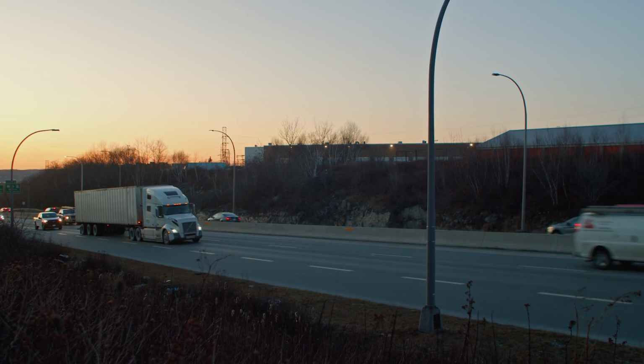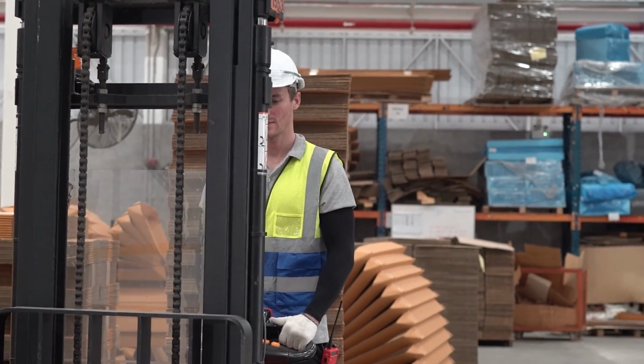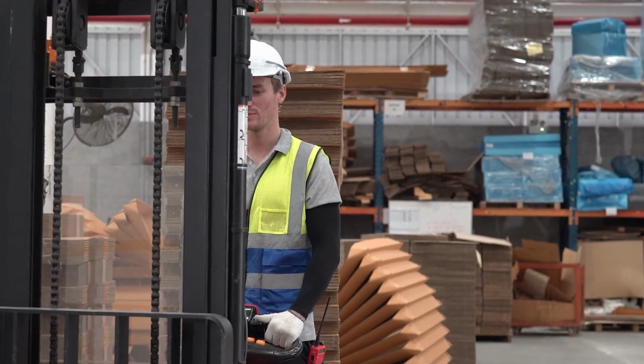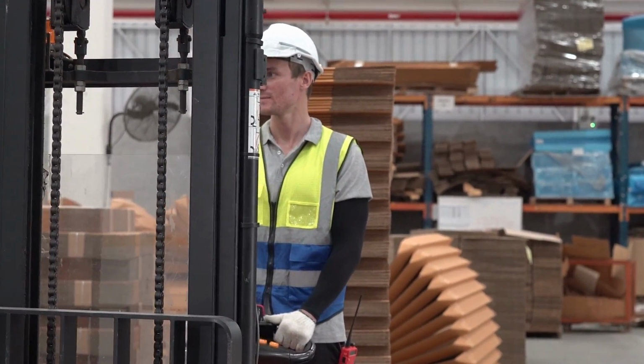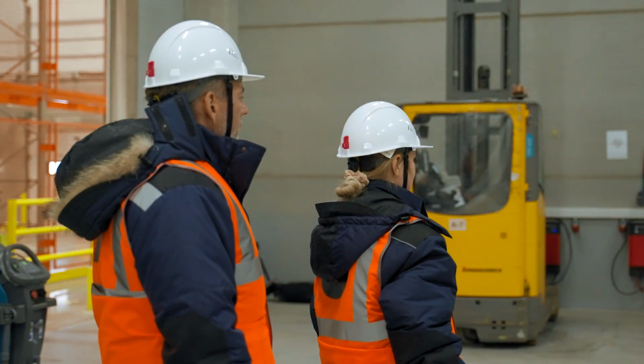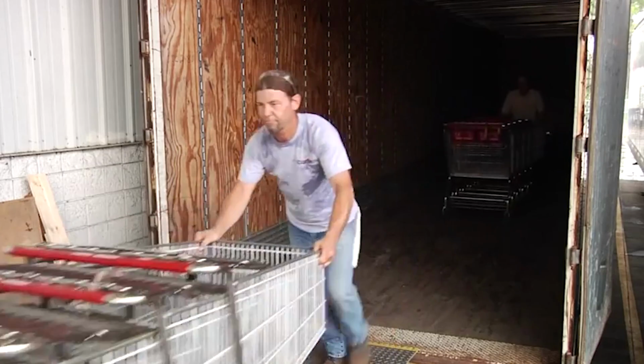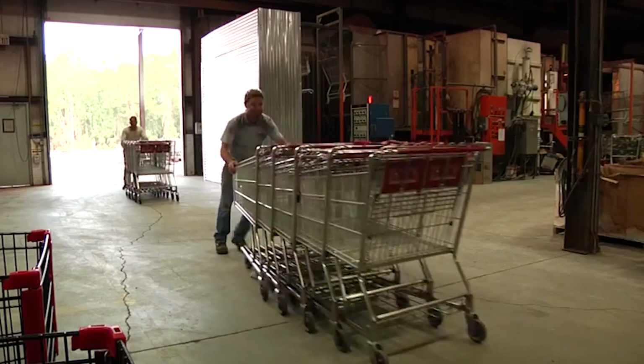After all, timely delivery is crucial. Delays in getting carts can disrupt store operations, especially for new stores or during busy seasons. No store wants that kind of setback. It's bad for business. Step 6. Recycling. Shopping carts don't last forever, so what happens to them when they're ready for retirement?